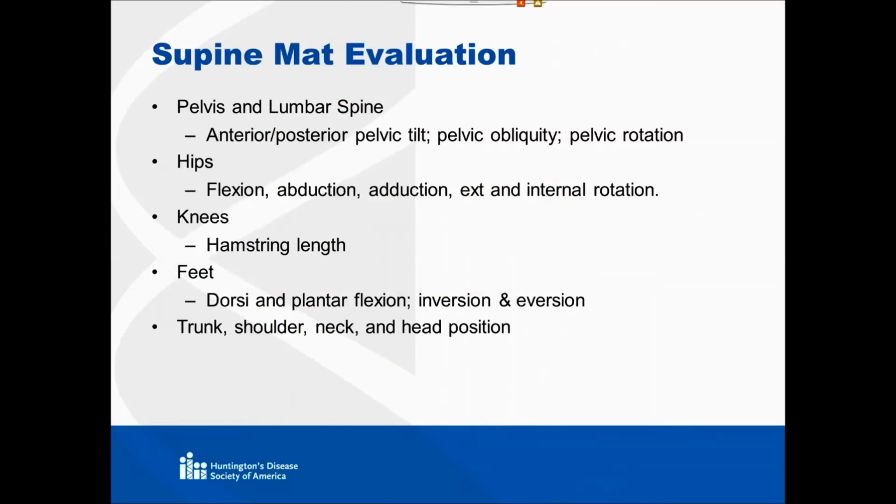So the next area is the sequence that we go through when we're doing a mat eval. We always want to look at the pelvis and lumbar spine. We want to find out, are they flexible into anterior or posterior pelvic tilt? Do they have any obliquities? Is there any rotation? That's where we're going to look for some asymmetries. We then look at the hips and their ability for flexion, abduction, adduction, external and internal rotation, and then we follow down to the knees, and we're going to be really careful looking at hamstring length. Finally, the feet: we're going to look at dorsiflexion, plantar flexion, inversion, eversion.